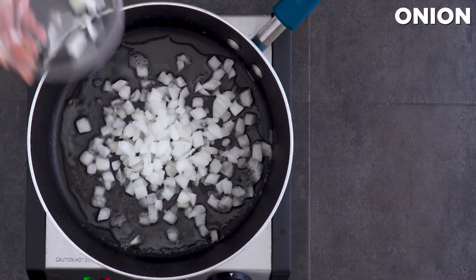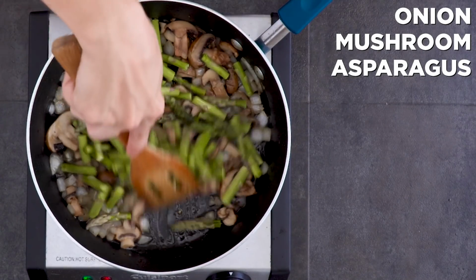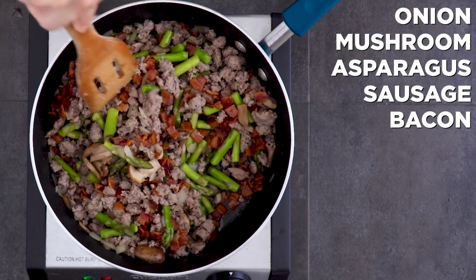I add onion and mushrooms and saute for a minute, followed by some chopped asparagus, and cook for around 5 minutes until tender, but the asparagus is still a tad crisp. Add back the sausage and bacon, and it gets dumped into a casserole dish.